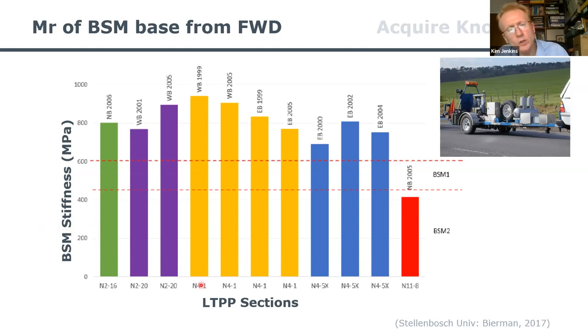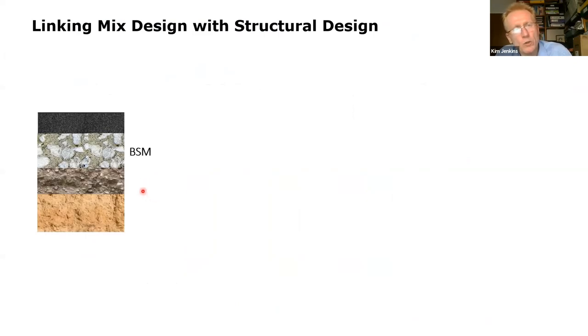But this long-term pavement performance information is very important for your design input of the resilient modulus because it is an important component in the analysis. Now, Dave Collings talked about Mohr-Coulomb analysis and using shear properties to do the classification of the materials, whether it meets the BSM-1 cohesion and friction angle. Well, it's not only for the classification, as Dave alluded to, it also has a role to play in the structural design. So mix design actually feeds into structural design.